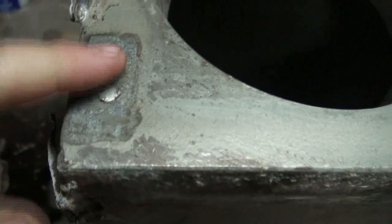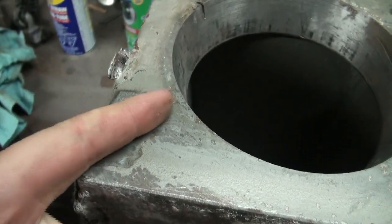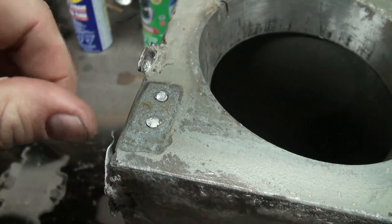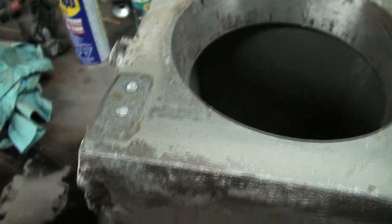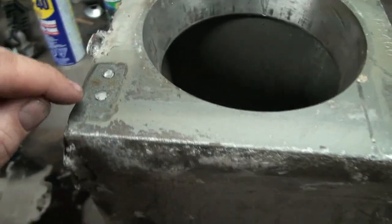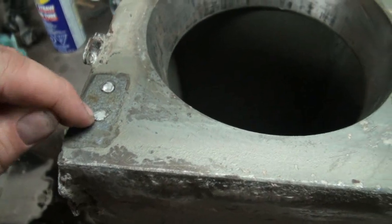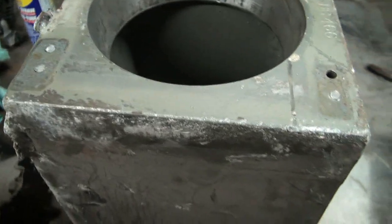So I'm not 100% sure how I'm going to get these out. I was thinking of taking my die grinder thing and just draw a line across there and be able to get in there with a screwdriver, maybe just enough to get them out. But that's about the only thing I can think of. I don't have one of those kits, you know, where you drill the center out and then you put an extractor. I don't have one of them, so. But maybe I'll try the die grinder first. Let's see if I can find her here.